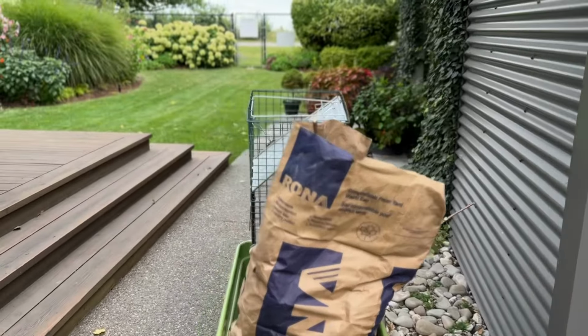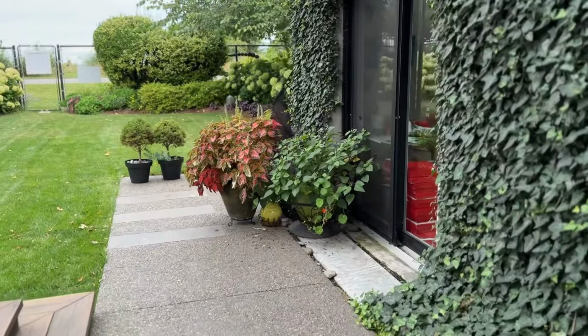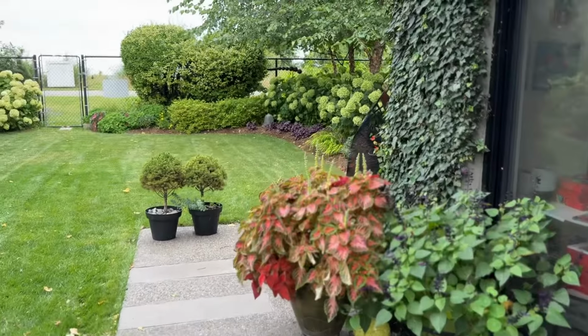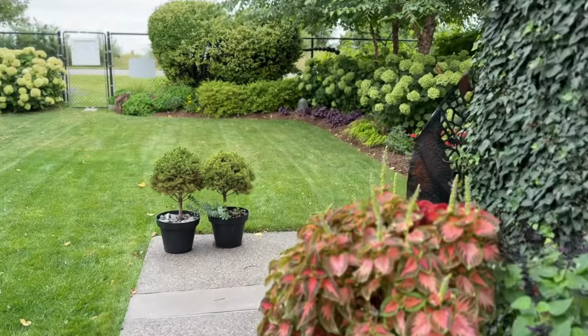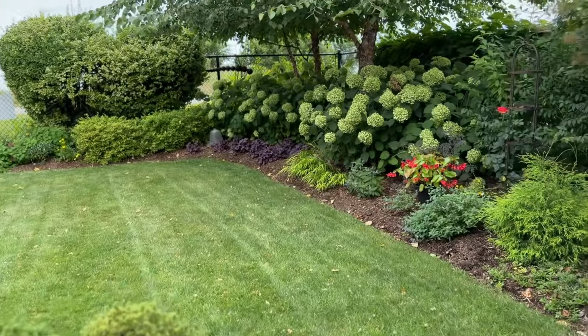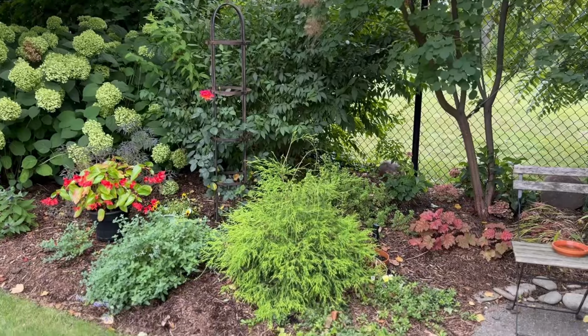Yep, see, I'm cleaning up. You're getting the reality of this garden today. After 10 days of 8, 9 and under children running around the garden, and me just getting back to it now. So there's a lot of trimming and things to be done.